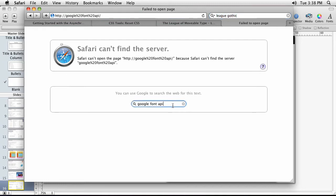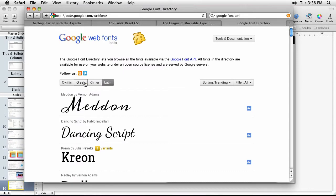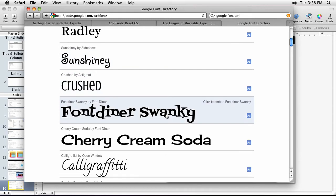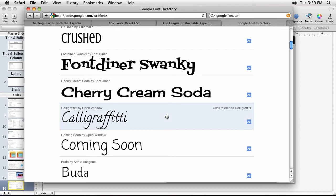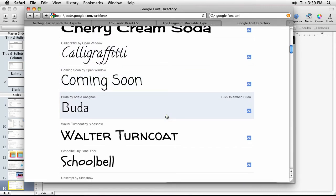There we go. The Google font directory. So this is amazing. Google is storing all these fonts on their servers, and there's probably 40 of them now. When we first started looking at this last May, there was 8 of them. They're not all fonts that Jim and I would use, but... No lobster. I would not use calligraffiti, but every website and every designer has their own needs. There's something here for everyone.